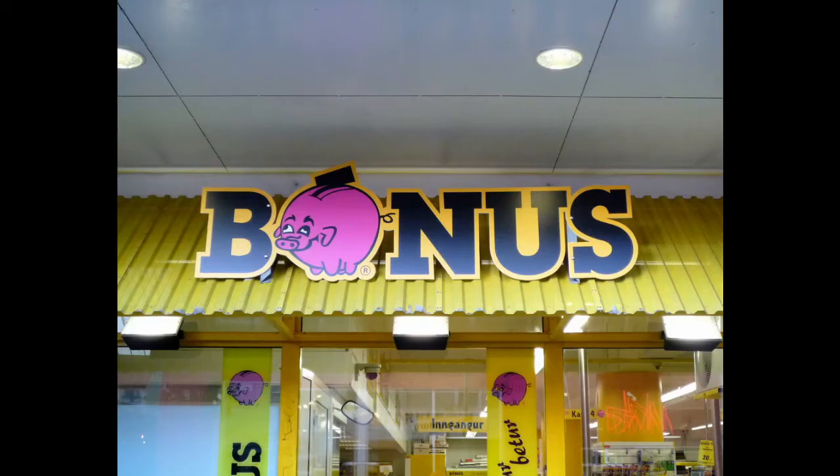If you are going to buy your own food, I highly suggest shopping at the store Bonus. It's a discount grocery store. Cute little pig is the logo. That's where you stock up on all your necessities. It's by far the cheapest grocery store and really good quality stuff for the least amount of money.